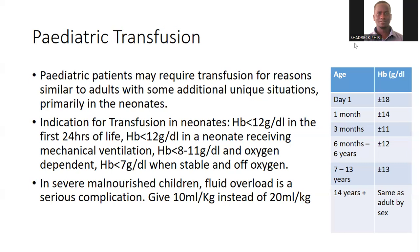So, indication for transfusion in neonates: HB of less than 12 grams per deciliter in the first 24 hours of life, we are supposed to transfuse. HB of less than 12 grams per deciliter in a neonate receiving mechanical ventilation, we are supposed to transfuse. HB of less than 8 to 11 grams per deciliter and oxygen dependent. HB of less than 7 grams per deciliter when stable and off oxygen. So we are supposed to take note of this.